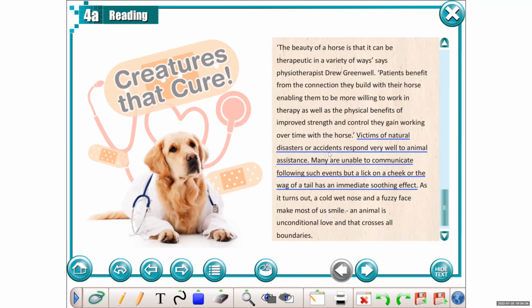Victims of natural disasters respond very well to animal assistance. Many are unable to communicate following such events.